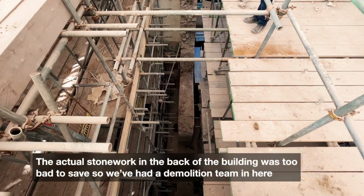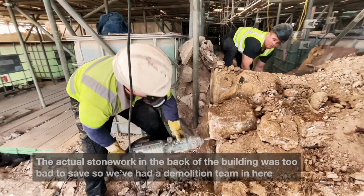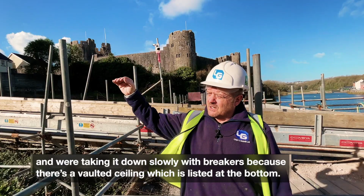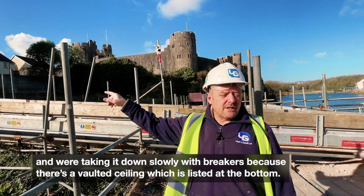The actual stonework in the back of the building was too bad to save, so we've had a demolition team in here and we're taking it down slowly with breakers because there's a vaulted ceiling which is listed at the bottom.